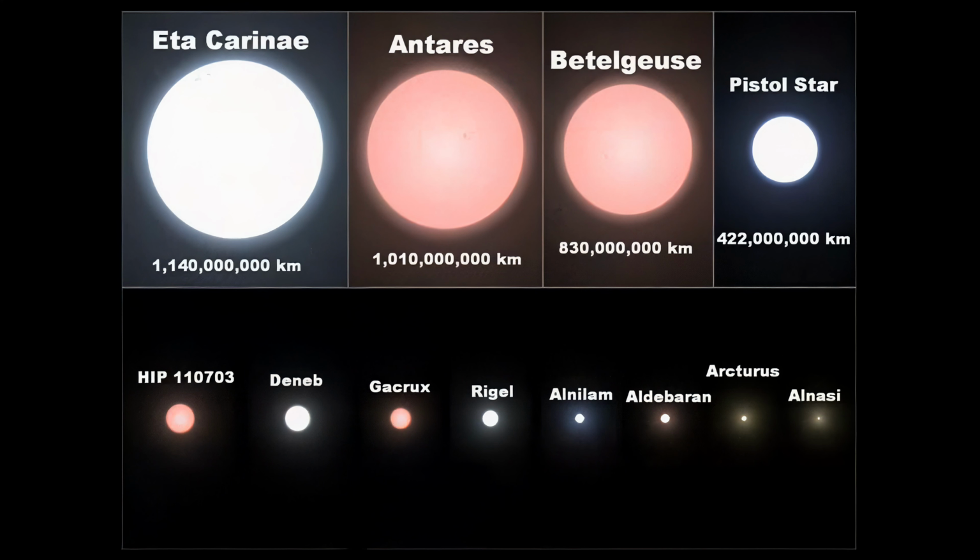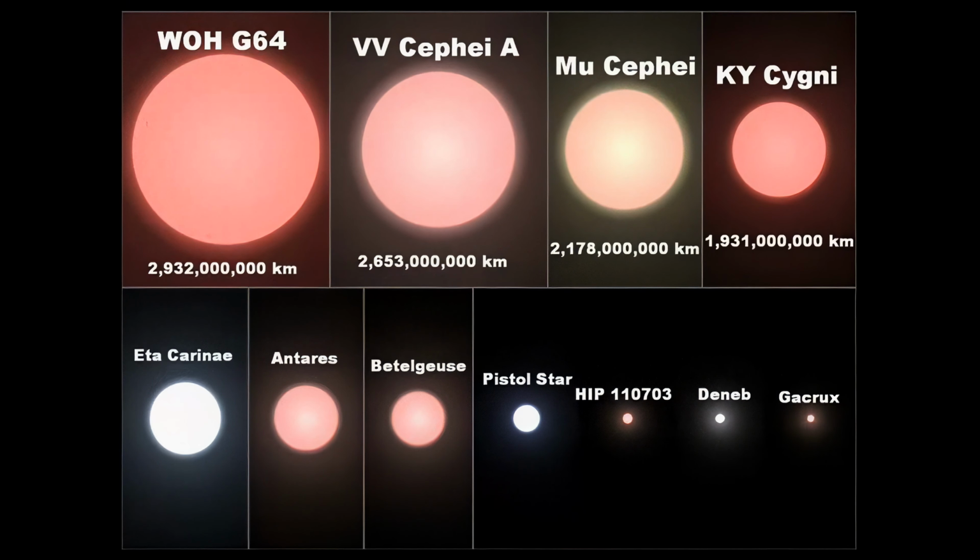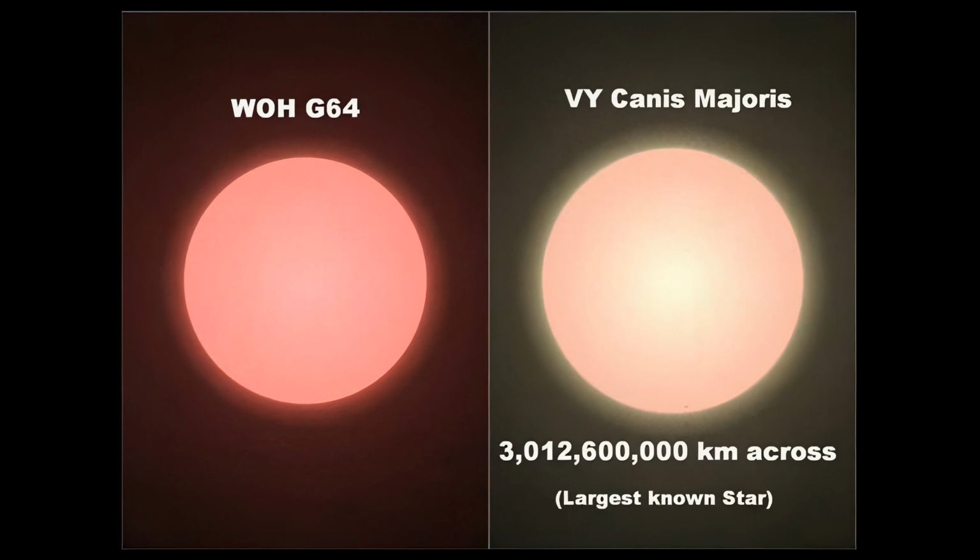The largest star here is the famous Canopus, without its surrounding nebula for convenience. WOH G64 is the second largest star known, and dwarfs all the shown stars. And finally for the stars, is VY Canis Majoris, which is the largest star known. Of course, that's not hard to realize, seeing there's a big notice underneath the star.